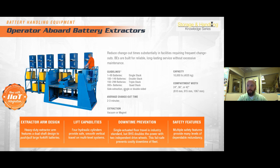So back before when forklifts were first coming out, a lot of the batteries were of a lot bigger size. Most customers were using the bigger sit-down style trucks that had the larger batteries in them. These batteries could be, sorry, I'm using an imperial measurement system, but they could be 36 to 42 inches wide. They could weigh almost 5,000 pounds, more typical in the 4,000 pound range. And with that, the magnets were not always strong enough to be able to pull them, so most users ended up having a vacuum cup on it.